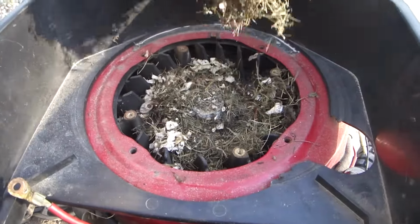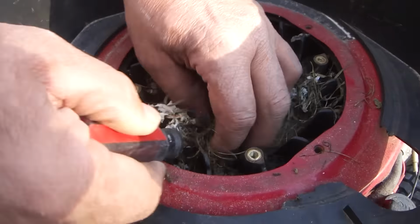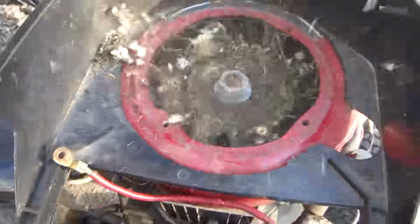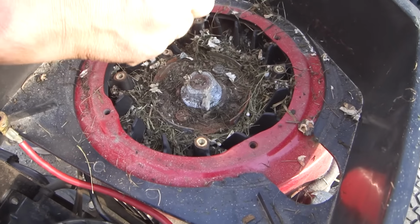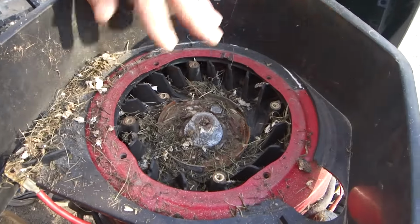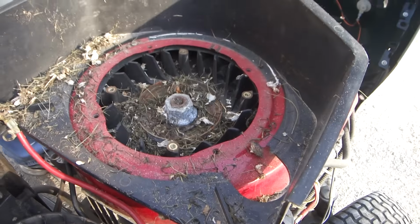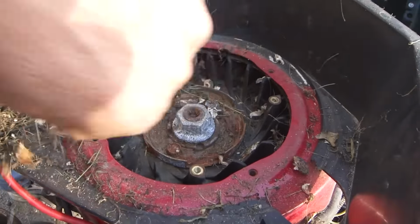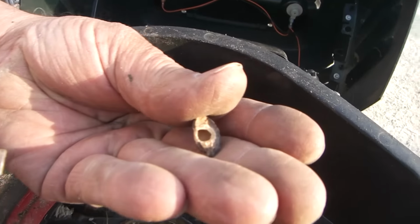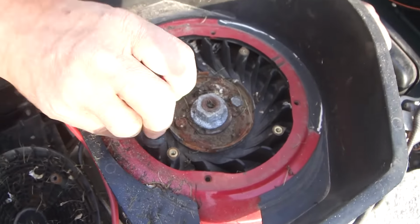Come on up, come on. Oh my God. Look at that. I got it out perfectly. Must have just taken the grass from the bottom part of the lawnmower. Whatever it was eating that in winter time, storing nuts. I know you probably think it's a squirrel, but no squirrel could get in a place that small.